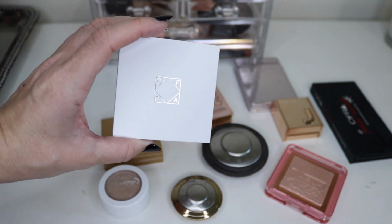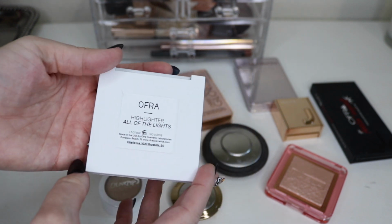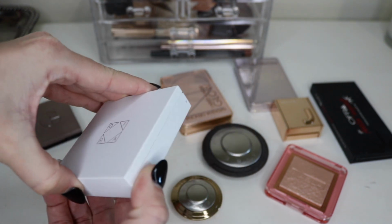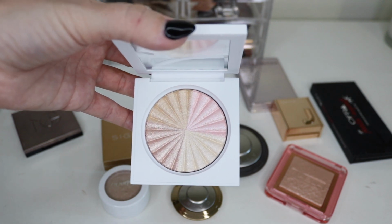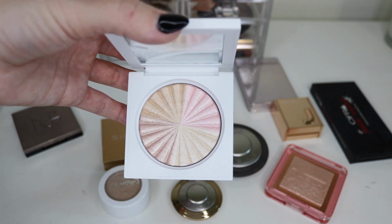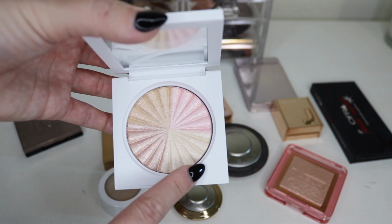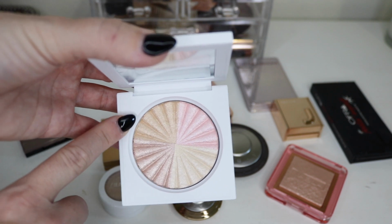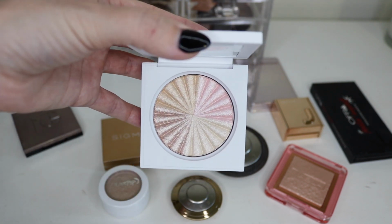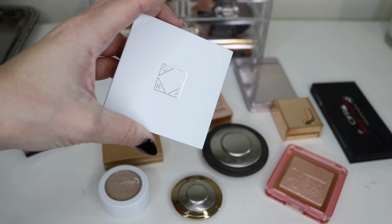This one by Ofra is a newer one to me. This was actually sent over to me by a friend. This is All of the Lights. I've never used it before, but you can see there are some different highlighters here. I'm not sure what each of them are. If I had to guess, I would say this is maybe Rodeo Drive, this might be Pillow Talk, this might be Blissful, and I'm not sure what this is. I'd have to look it up, but I love the Ofra highlighter formula. It's super blinding, and that's what I'm into.